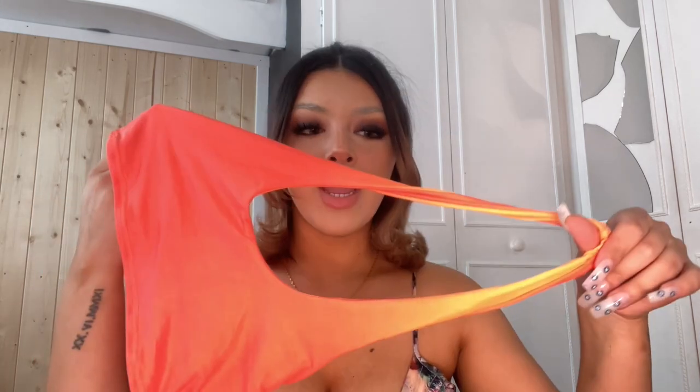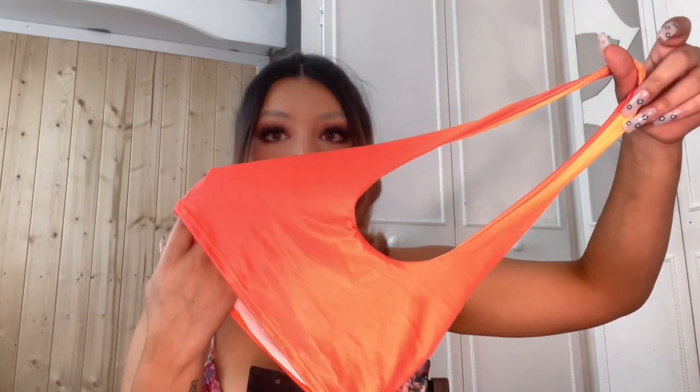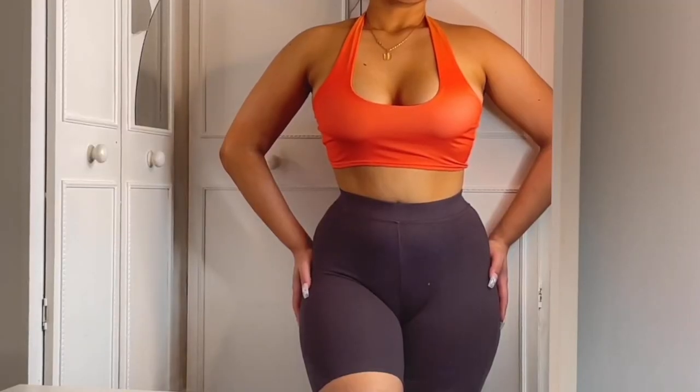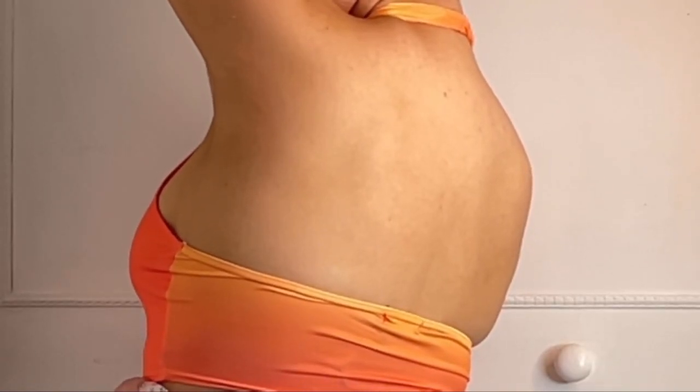Now of course it's not a video of mine without a co-ord. I only have one co-ord in this. I found this co-ord, but they're two separate items, so you have to buy them both individually. I think I'll start off with the top. It's this halterneck vibrant orange crop top like this. The color does look like that in real life. Obviously it's a halter top, so it's backless like this. Quite stretchy as well, so you could get away with sizing a bit down. I got size 10. It fit really nice.